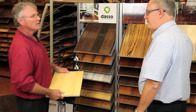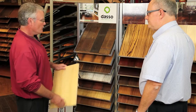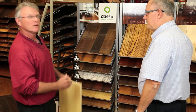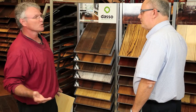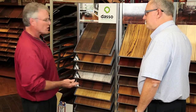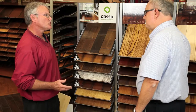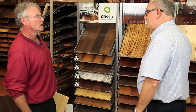Right, there's a huge difference. The softness of this product versus the density and the hardness of these Dasso products is incredible. These products are going to hold up so much better than the bamboos that are available at the big box stores and at the discount houses. It just really makes it easy for the consumer who has a very active family with children and pets to get a product that's going to hold up and look great after years of use, and just have a beautiful, great experience with Dasso and Georgia Floors.